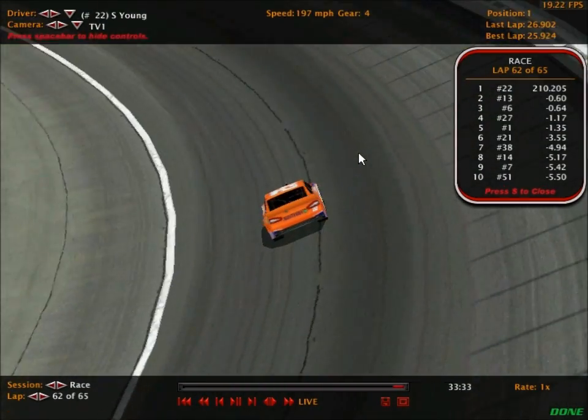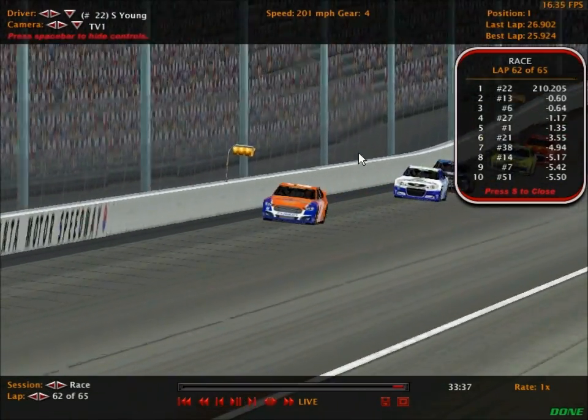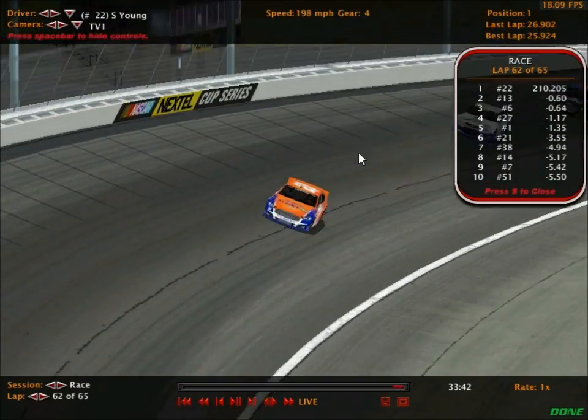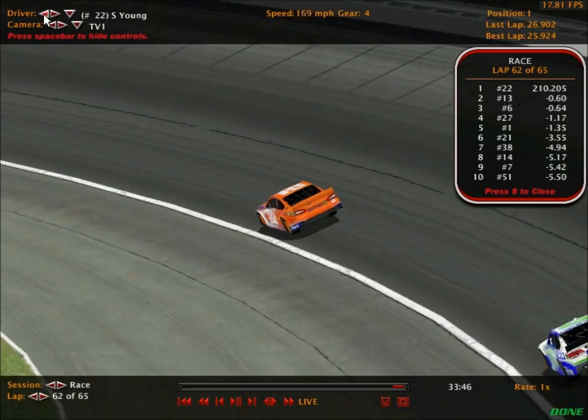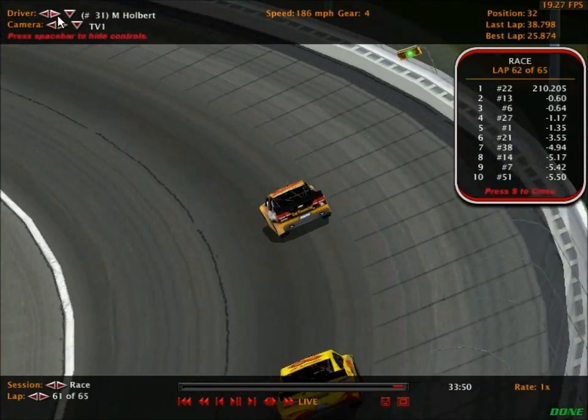Can Sam Young make it last a couple more laps? Or could Rochester or Duncan get up to him? Duncan, who finished, I believe, in the top 5 last week at Vegas. No! Sam Young coming in. Same with Duncan, Rochester, and all of them.